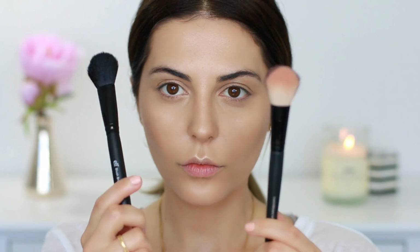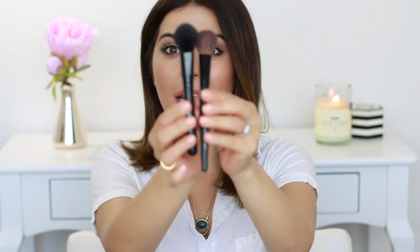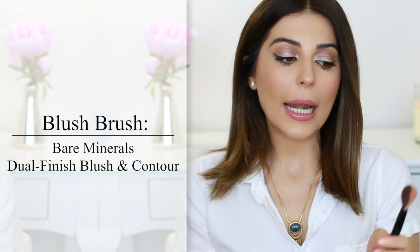Next, we're going to talk about my favorite blush brushes, and one of them is by Bare Minerals, and the second one is by e.l.f. Cosmetics. They almost look identical, so this is definitely a great dupe for that, and I absolutely love them. So the Bare Minerals one is called the Dual Finish Blush and Contour Brush, and I personally like using this just for my blush, and I like to apply the blush on the apples of my cheeks, and I think the placement of just using this brush makes it so easy.